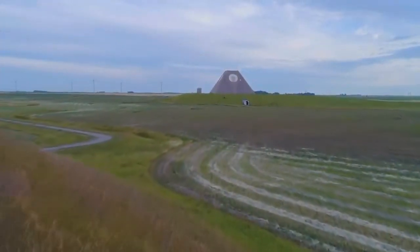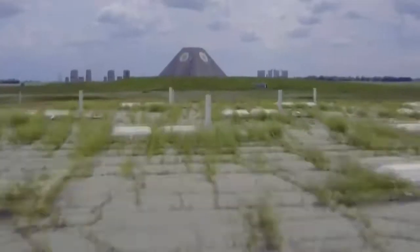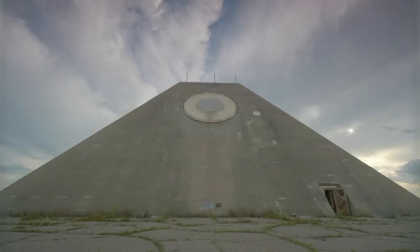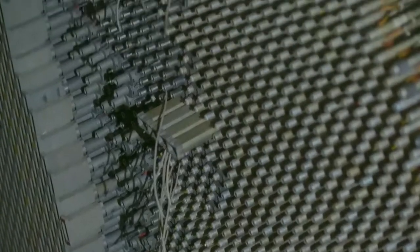So the U.S. Army raises the stakes of military defense and develops this, the Nakoma Anti-Ballistic Missile System. At the heart of the complex is a state-of-the-art radar. This is a one-of-a-kind radar system that was constructed at the height of the Cold War, the height of American paranoia.